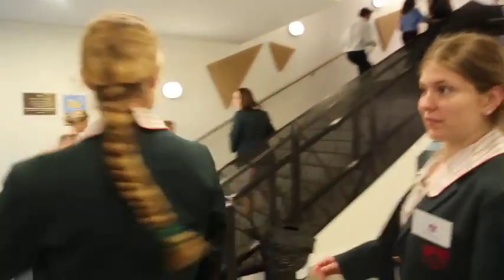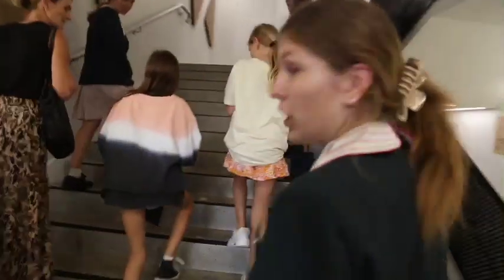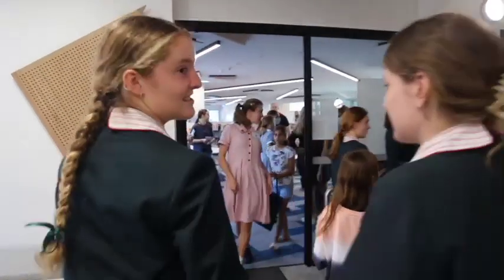So we're just going to come up to our library. Amazing space to study. Yeah, this is our Scholastica building, it's very new. Where we get a lot from. So this is the library.